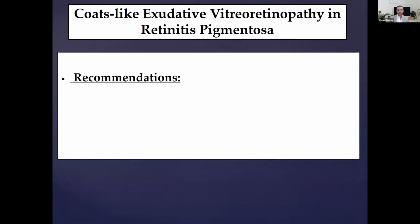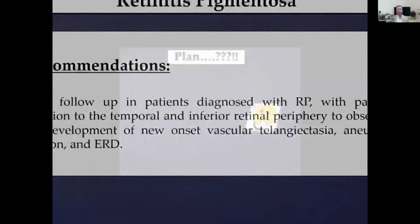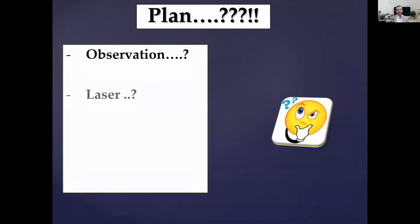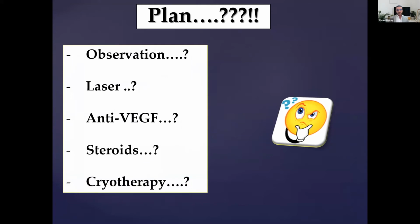So the recommendation from this paper is that you have to keep an eye on these patients and look at the temporal retina, especially the inferior part, to observe for any development of vascular telangiectasia, aneurysmal dilatation or exudative retinal detachment. So going back to my case, the plan: do you observe, or do you try laser, anti-VEGF, steroid or cryotherapy, which is the most common treatment modality for Coats disease?